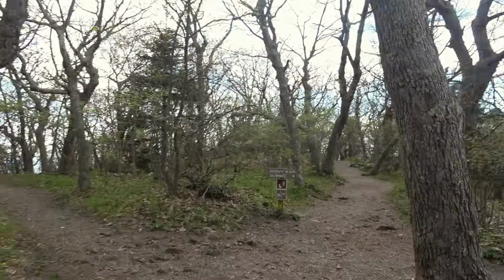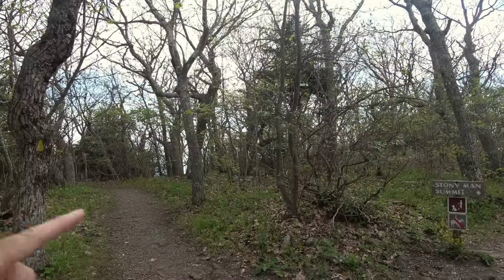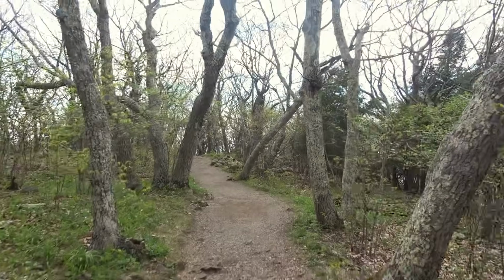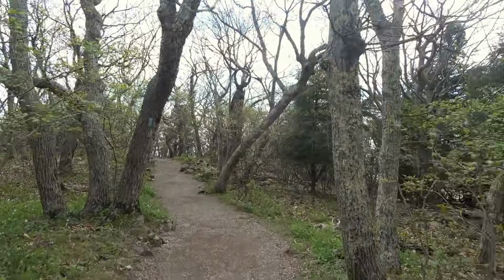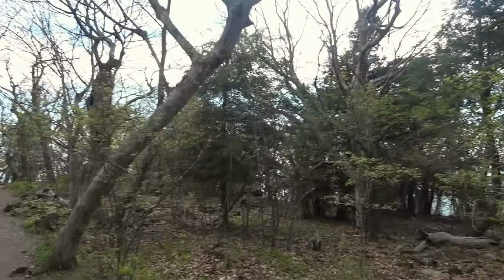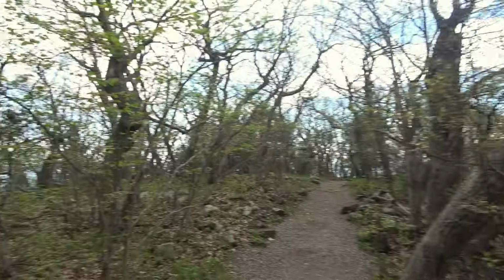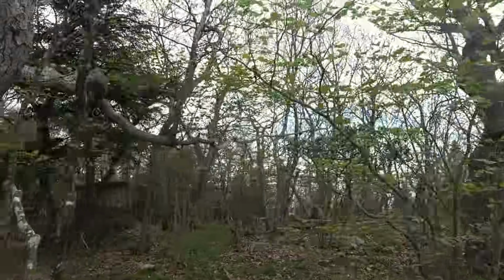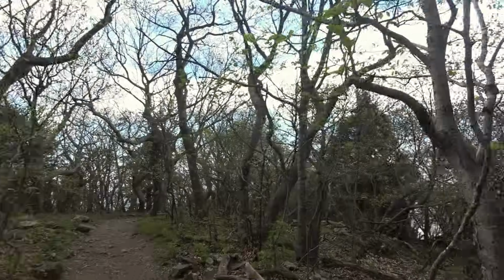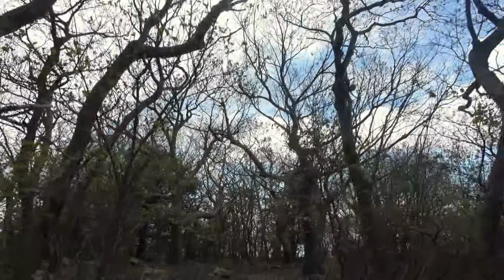Yeah, so this is the loop around Stony Man. I guess you can go that way and then come this way. No horses, no pets. Yeah, you can kind of tell we're up on a peak now. You can see through the trees over there, over there, over there. Yeah, look at the trees growing up here too. Everybody's kind of dwarf and twisted.